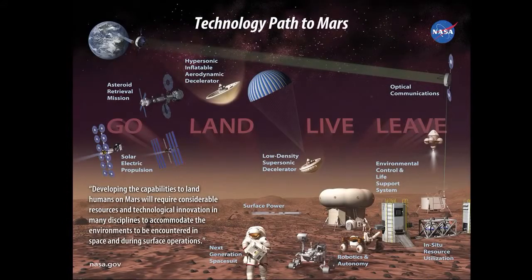So a lot of the focus of the agency, as you can see from the graphic, is developing technologies to facilitate human exploration of Mars, the technology pathway to Mars. It really boils down to you got to get there, you got to land there, you got to live there, and you probably want to return from there. And so these technologies that Mark and Ian have been working on are all about landing on Mars. Landing on Mars is really hard.